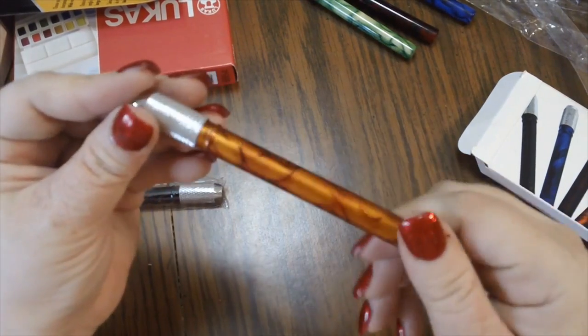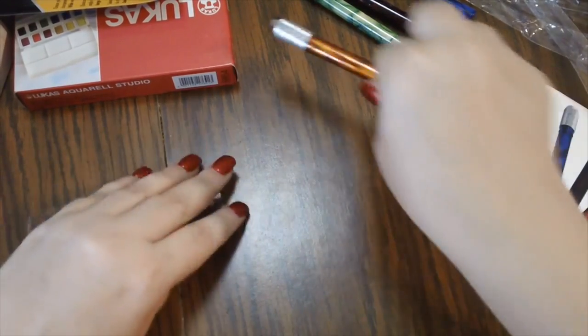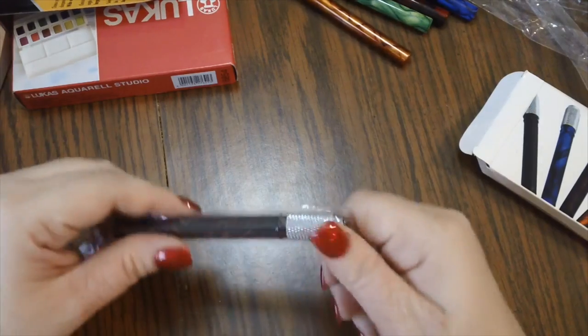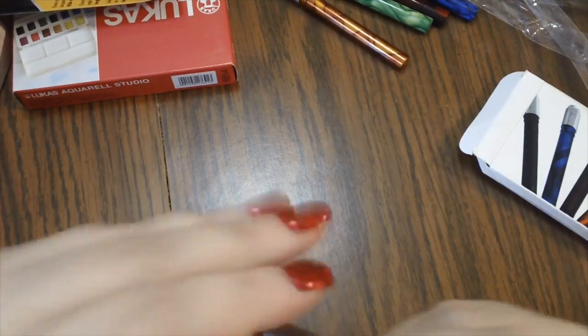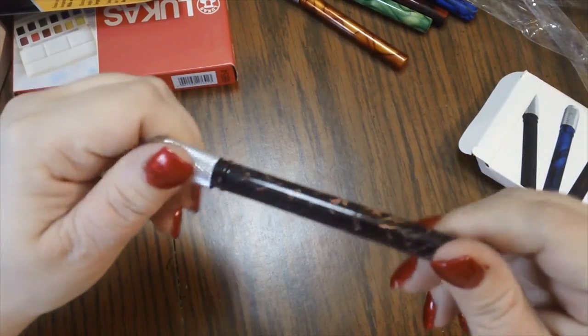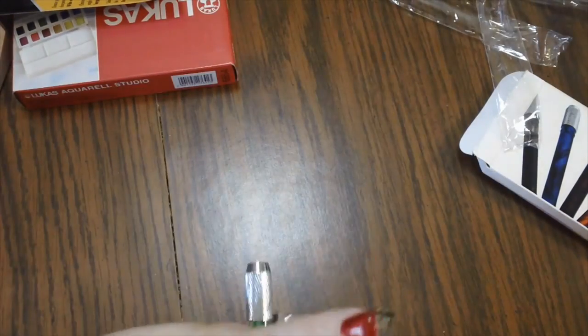This one is also very nice. And they feel nice and sturdy. You know, they don't feel flimsy at all. I think these were like $5 on Amazon. So basically these were maybe $1 a piece. And then here is this marbled one here. So these came out to $1 a piece.